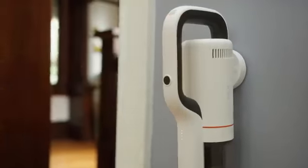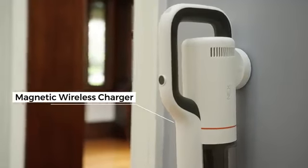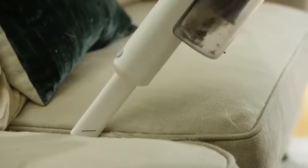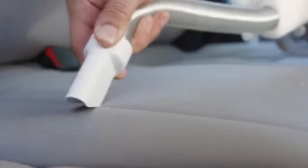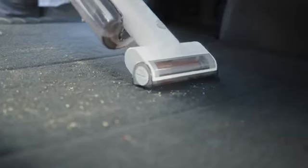Charging the ROIDMI NEX Storm is easy. Just place it on the magnetic latches and it starts to charge. With a variety of different attachments and high suction power, you can virtually clean any surface, anywhere, at any time.